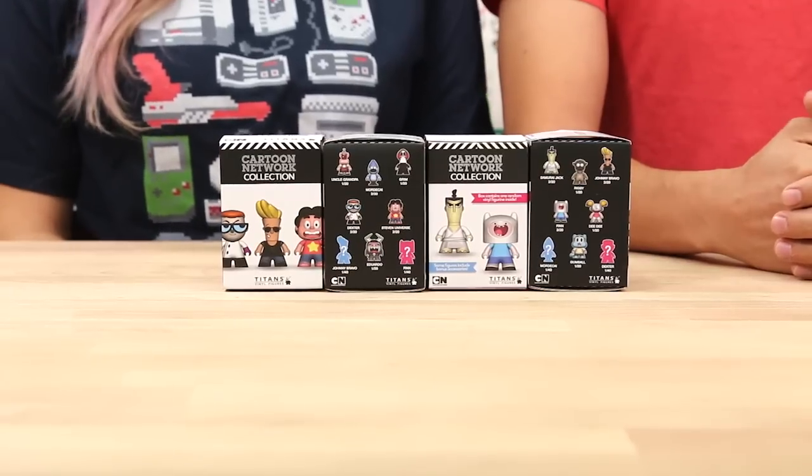This is the Cartoon Network Blind Boxes. Yeah, so this is the Cartoon Network collection from Titans Vinyl Figures. I don't think we've ever opened any vinyl figures from this company. Nope. But I'm a huge cartoon junkie and I grew up watching Cartoon Network. So I pretty much know every single one of these characters.